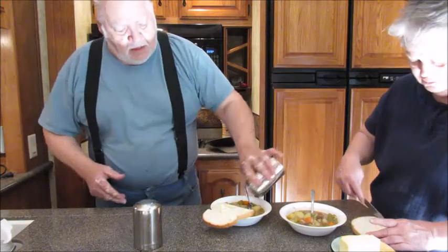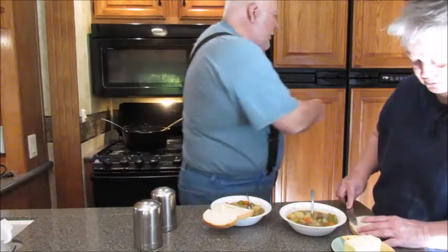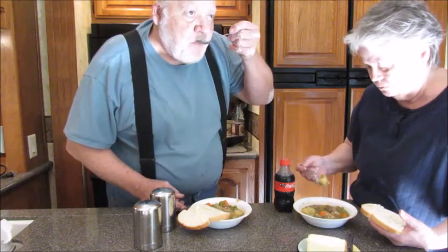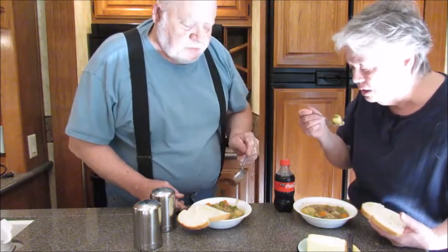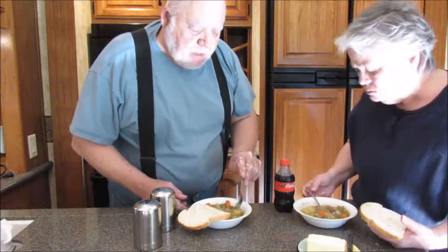What I didn't show is that we set the pot on the stove and let it cook at a very low temperature for about an hour and a half. Hot. It tasted really good. It'd been even better if it was a little bit cooler.